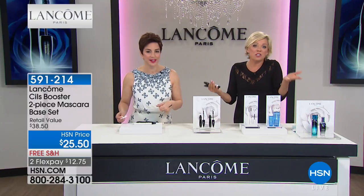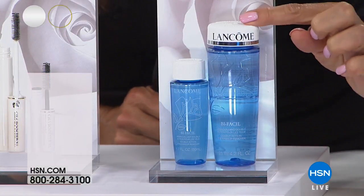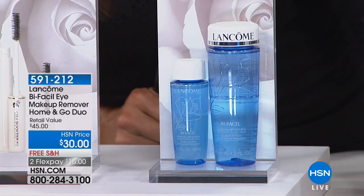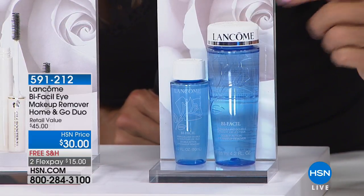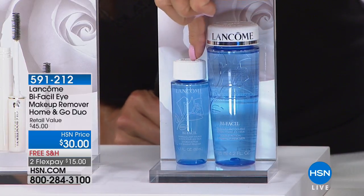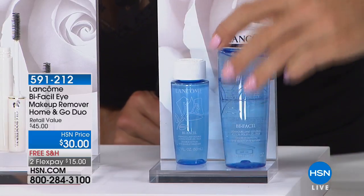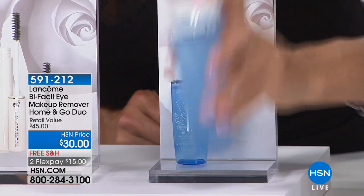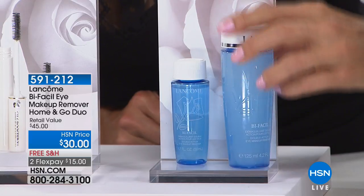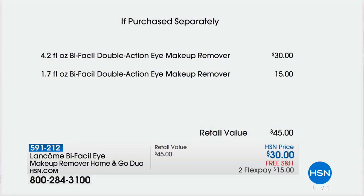I know it's just a basic, but eye makeup remover is so important, and this is, again, full size and a baby for your travels. $30 on a flex is $15. You basically get this one for free. One for your home. Nobody wants to travel with that big bottle, so you have one that's refillable so you can keep continuing to travel with it, which is what it's all about. Oh, I love free. This stuff is so good.